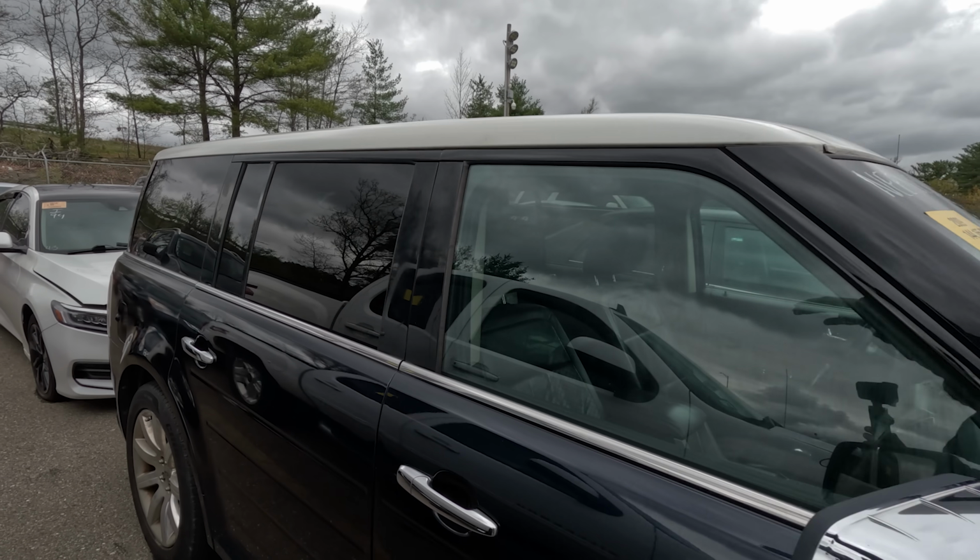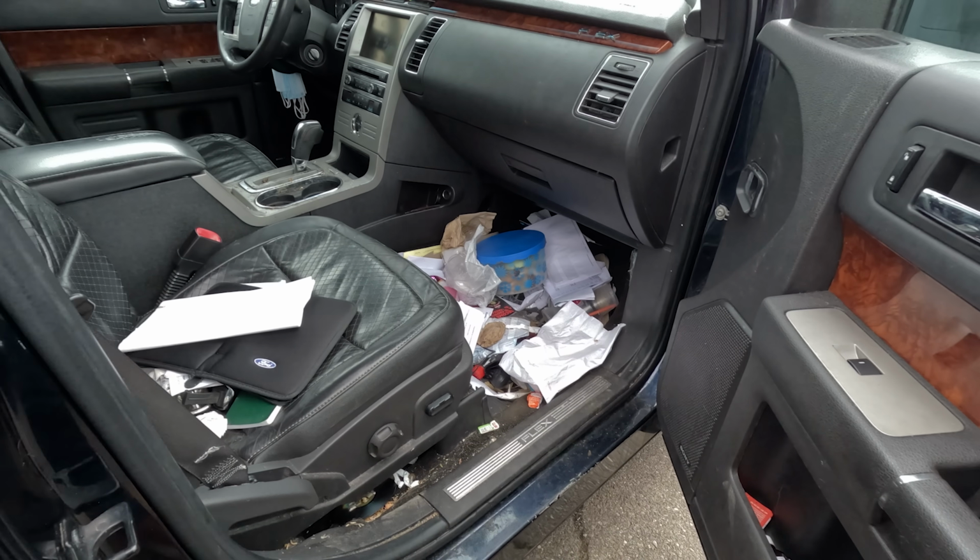Or you can make it like a surfer's style car with like put some surfboards on top, put some wood grain vinyl down the side. This is definitely a repo.